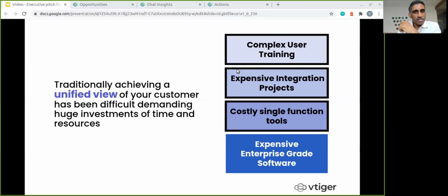Now, when we look at the current traditional tools, the way this 360-degree view is constructed is you have many of the single function tools, and then you stitch together through some integrations, through expensive integration projects. And then you have to end up doing some training and kind of the overhead on making the users use multiple tools. This is what you're currently dealing with when you look at the leading solutions that are out there. Most of these are point products that you're trying to stitch together into something that offers value to the sales rep.